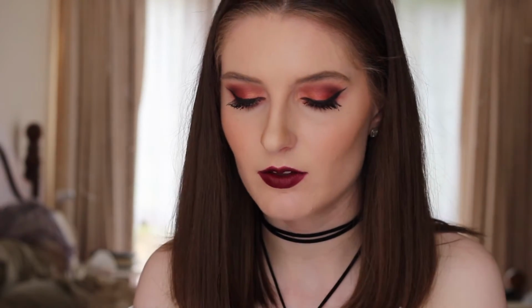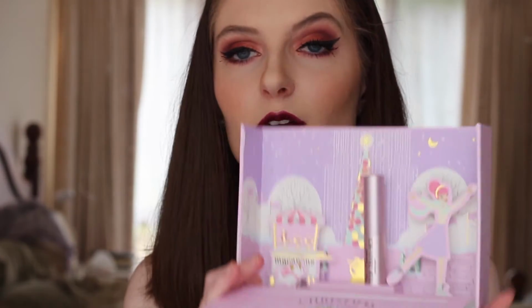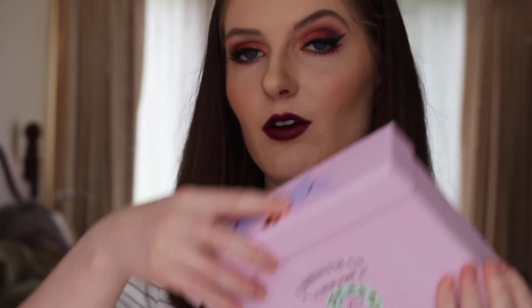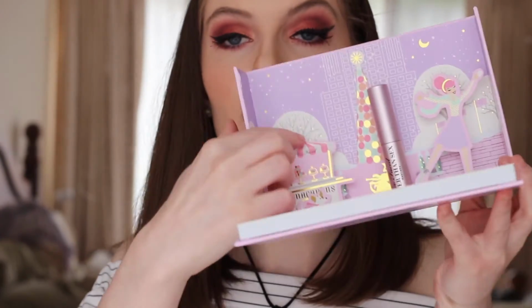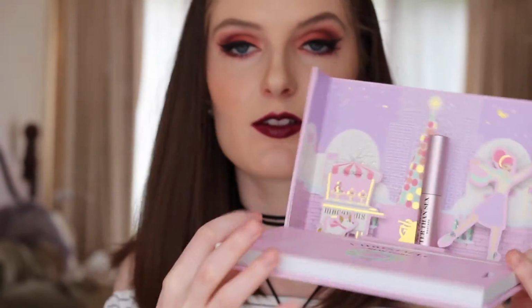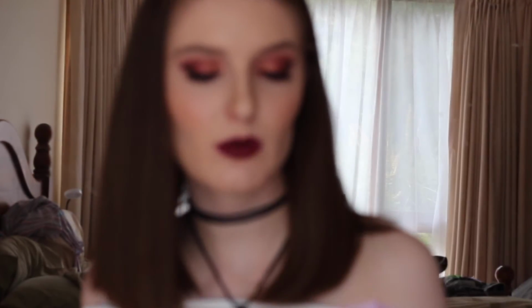This one smells so good. It's super cute. So the packaging in here, you take this little lid off at the top. Then you have a mini mascara here. You've got little pop-up things here. So you've got a macaroon stand. Then you've got a lady who is ice skating. And you've got Christmas trees and winter, and it's just super cute.